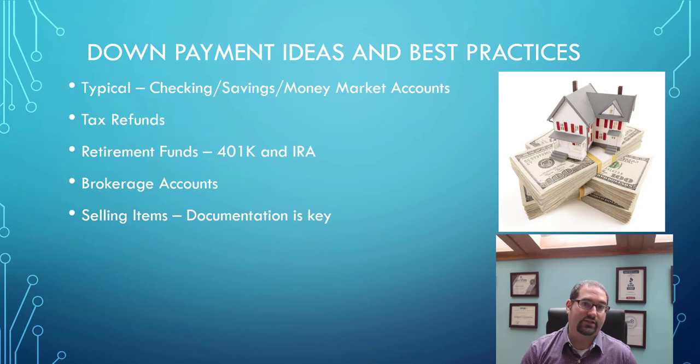A great way that's outside of the box is selling items. So you may be somebody who's got some things in your house that are just collecting dust. And these items could be sold online on these marketplaces like Craigslist, eBay, or Facebook Marketplace. And you can use these items to raise money that'll help you towards your down payment.